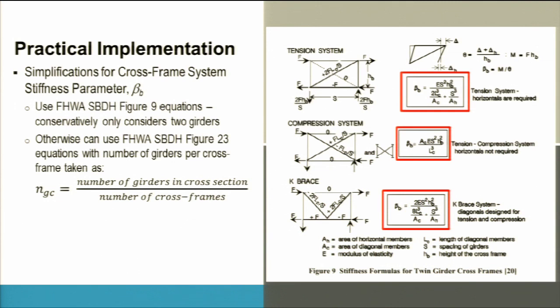Okay, in addition to these interpretations that we just talked about, there are also some simplifications that you can apply to help streamline some of your calculations. And these are all related to the three beta factors that comprise the resistance side of these stability bracing equations. The first one of these is the cross-frame system stiffness parameter, beta sub b.